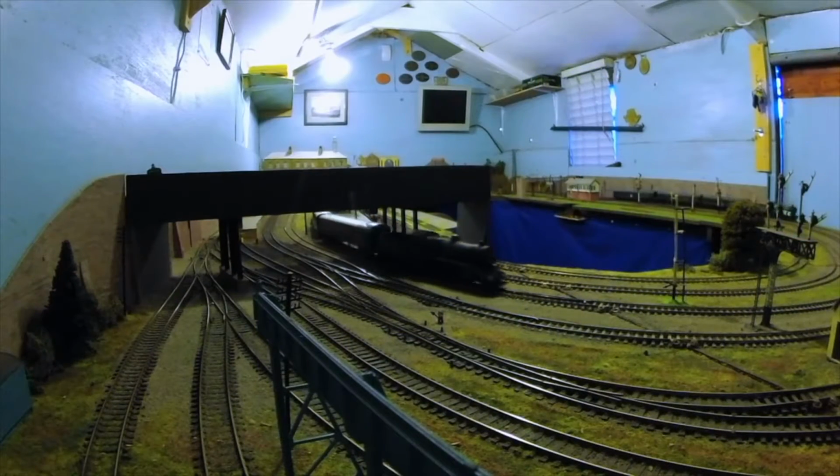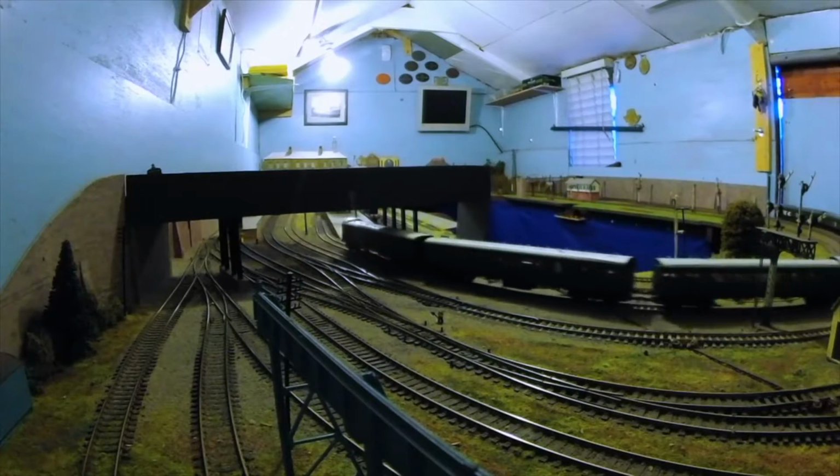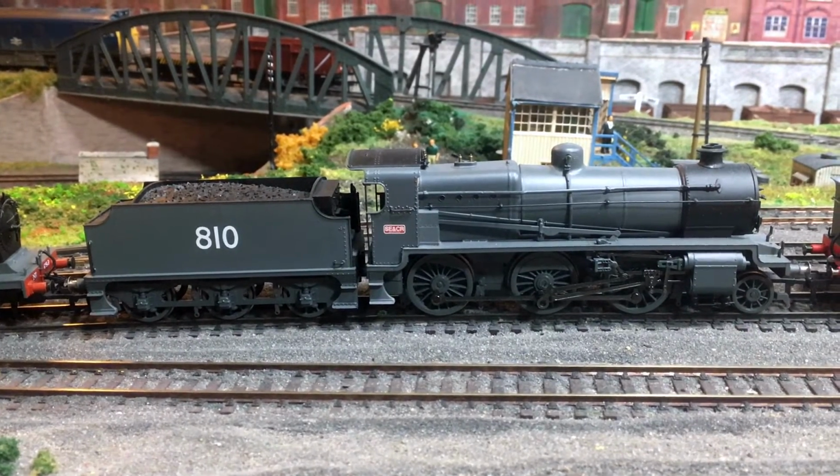As number 810, the N-class were quite a latecomer to the South Eastern and Chatham Railway, appearing as they did pretty much at the end of that railway company's existence.